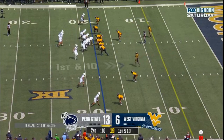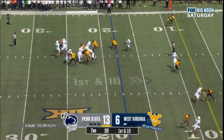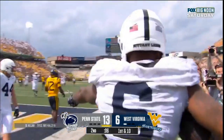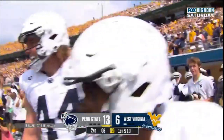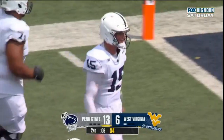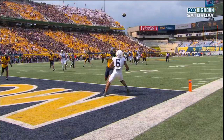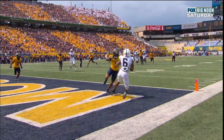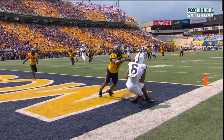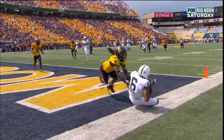And this is the one. Two receivers make it three at the bottom. Allar looks the other way, floats it back shoulder. Trey Wallace, what touch on that ball by Allar. Boy, we saw an amazing back shoulder catch from Travis Hunter on Thursday night, and this one also contorting his body.